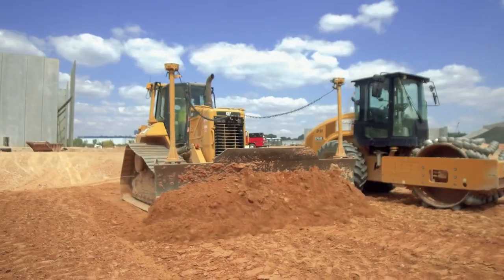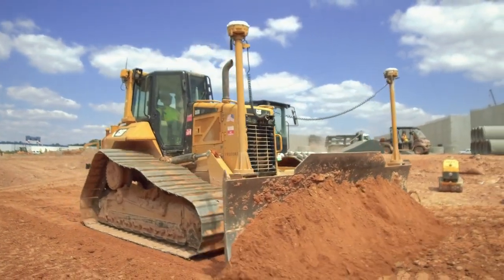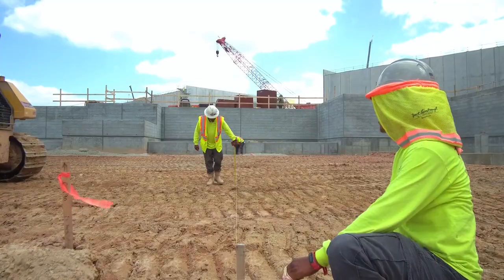Technology's come a long way from when I first started. We did them by hand. You had to be a good seasoned operator. Now that GPS technology's here, you do away with a lot of the surveying, and it will do away with a lot of the manpower, because you can do it with one machine and one operator versus taking 4 guys to pull string line, shoot and grade.